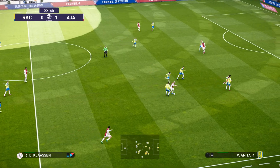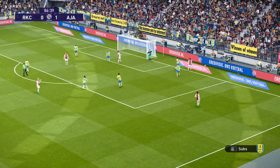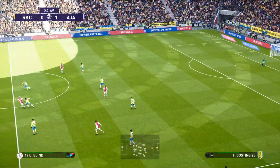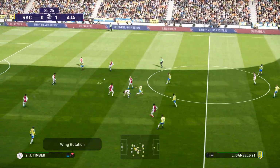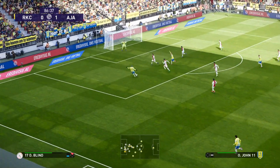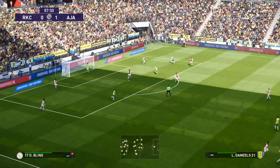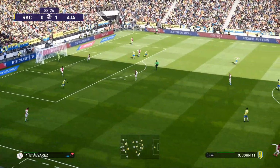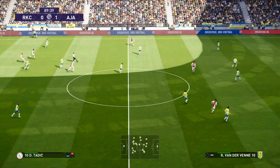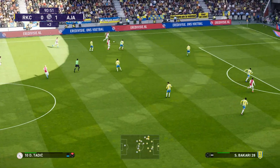Larson hoists it high. Ajax are looking to make this one safe. They want to reduce the risk. And he's searching through. Ola John! Well, it remains to be seen whether they can come up with that little bit of class to rescue this situation, and it needs to be any time now, really. And it's Tadic. Taliafico. 90 minutes up, we're into stoppage time.